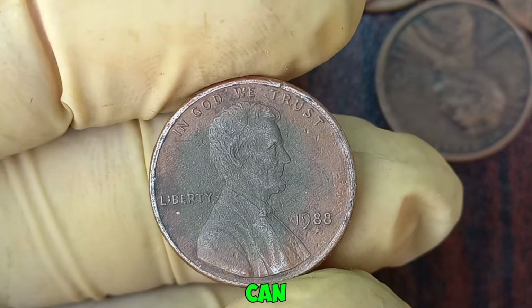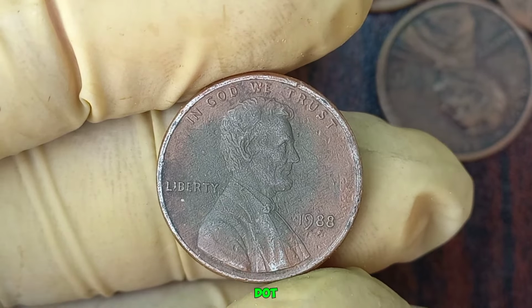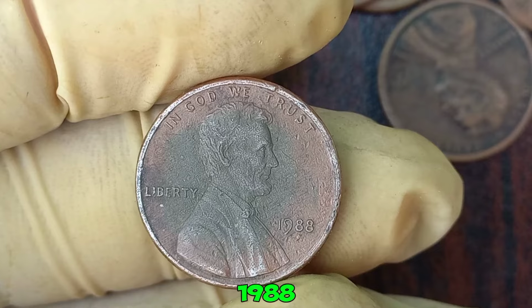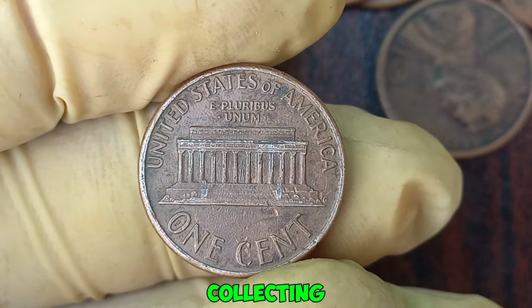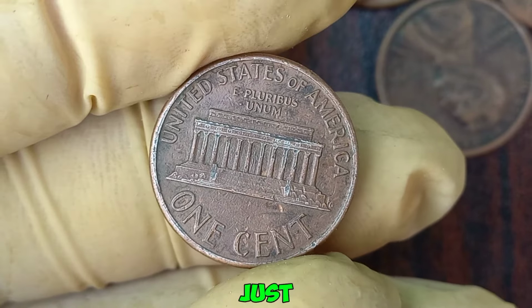It's a hobby that can be both rewarding and profitable for those who are willing to put in the time and effort. So, there you have it, folks. The 1988 no-mint-mark Lincoln penny is a true hidden gem in the world of coin collecting. Keep your eyes peeled for this rare coin and who knows, you might just strike it rich.